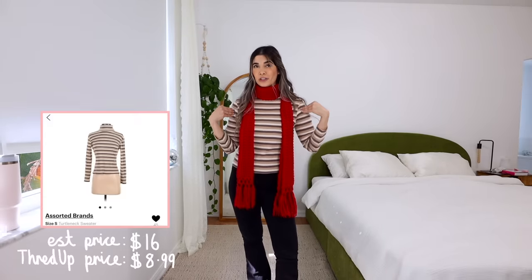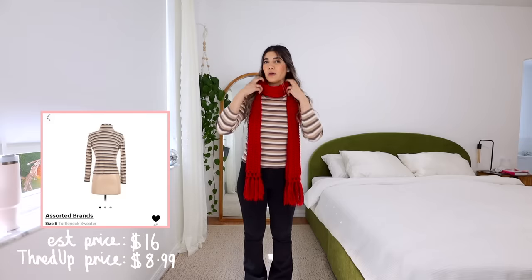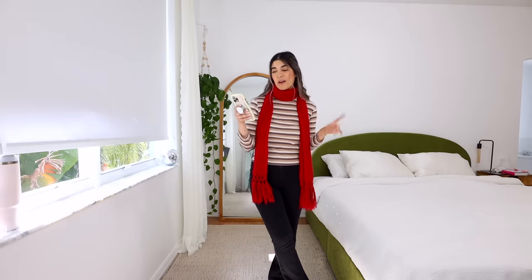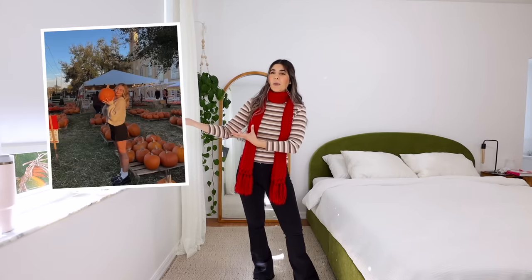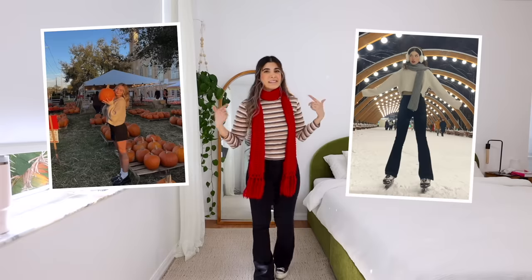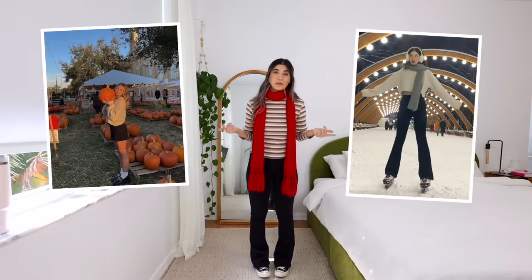And then finally, it's a turtleneck shirt. It would even be cute on its own without the scarf, but I fell in love with this one so much because of the fact that it was all neutral colors. Pairing a fun, bold color with neutral patterns, I think looks really good together. The scarf, definitely my new favorite one from the brand Kina, estimated to cost $16. I got it for just $8.99. We're in November right now, so we're kind of past the pumpkin picking stage, and it's still a little bit too early to go figure skating, but this is a really good in-between outfit if you want to do either of those things.